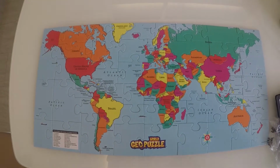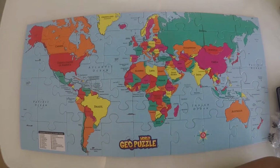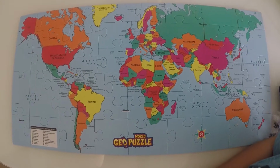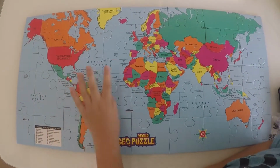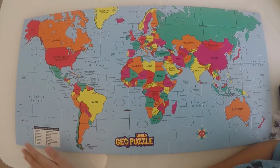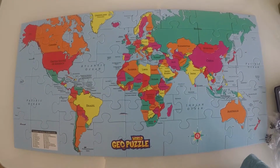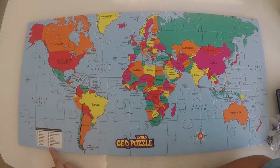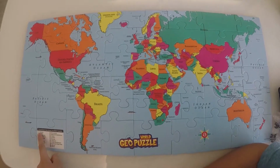The world puzzle, the map of the entire surface of the earth. It's done, and the entire thing. This is North America, South America, Europe, Asia, Africa, Australia, and so on. There's something down here. That's actually Antarctica. And you see this thing. The list down here is the list of those countries that are too small to print names.